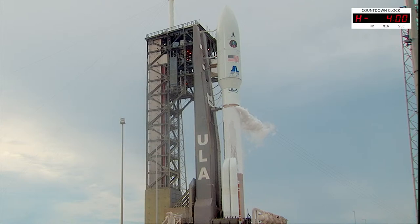A few minutes ago, I went over one of the two spacecraft that's on board this mission, the Wide Field of View Test Bed, which is going to a geosynchronous orbit to test out a next-generation infrared sensor for future missile tracking and missile detection satellites.